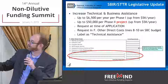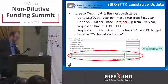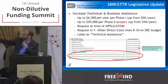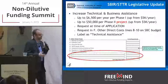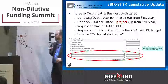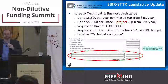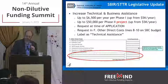On the other direct costs, there are three empty lines, 8 to 10, where you put things that don't fit anywhere else. And the instructions tell you to write the words technical assistance in line 8, 9, or 10, whatever you need, and write the amount there, and then you provide a paragraph or two in your budget justification on what you're going to do, who you're going to hire, get a letter of support, what services they're going to provide, and this allows us to know that you've done this. But if you do this, you can't use our programs that we provide and we pay for you. But it's an important new authority.